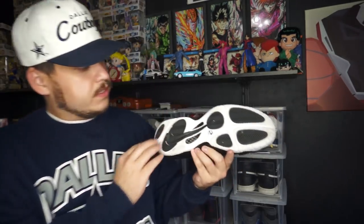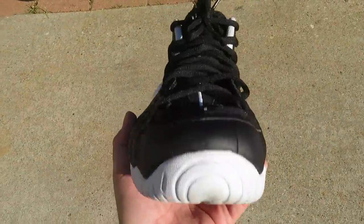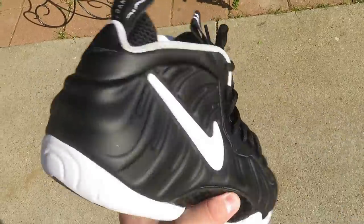And then last but not least, picked these up for $35 because they're in great shape. I know it's a shoe that not a lot of people mess with anymore, but I know there's still people out there that love them. And that is a pair of the Foamposites right here in the Dr. Doom colorway. So as you can see, these things are barely worn. Uppers are still super clean. Just your simple black and white shoes, so that's always a plus because you can wear them with anything. Here's the other one right there.